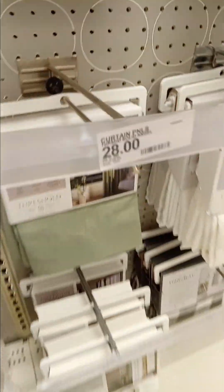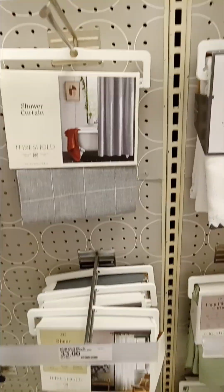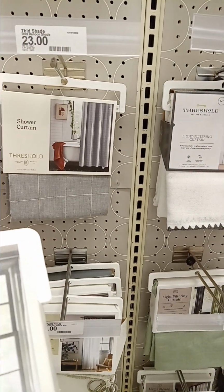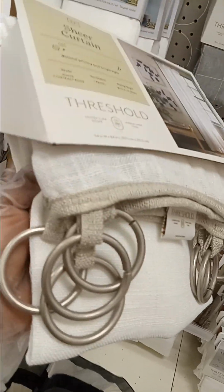These are cute. These are really cute. $33. I think it's only five. Is it two in here? I hope it's two. No, this is only one panel. Let's see. I think this is only one panel. Yeah, one panel for $33. These are amazing. These are cute. I don't know. I just might go ahead with it, guys, because this will match my furniture. But I shall see. Let me look around.